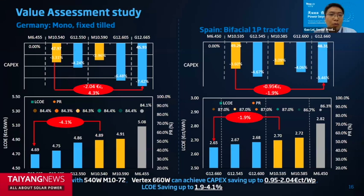Why is Vertex so popular? Here is a value assessment from Hofer. It tells us that for a fixed tilt and single row tracker project in Germany, the fixed tilt can help the customer save capex of around 2 cents euro. Compared with the M10 module, it can save around 4% LCOE. And for a single row tracker project in Spain, the 210 660 module can save around 1 cent euro capex, and the LCOE will be 1.9% lower.